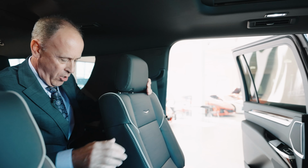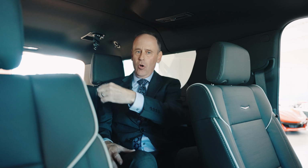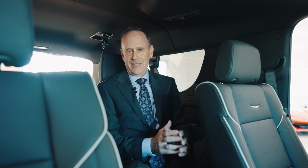So here's the second row all the way back. Look at me back here, I'm having a party, okay? I've got space back here. I'd have no problems being back here for hours. There's enough space. I've got cup holders, I've got ventilation. And oh, by the way, all the cargo's still back there. Remember I showed you all that space that's behind this row. This is what makes Escalade Escalade.